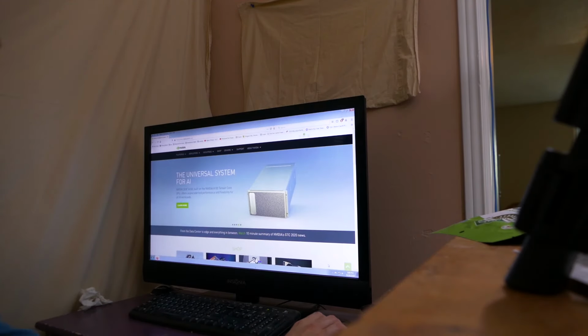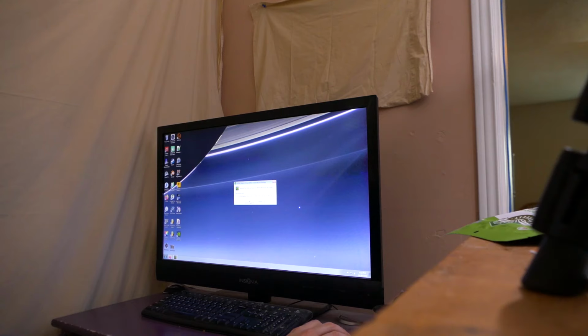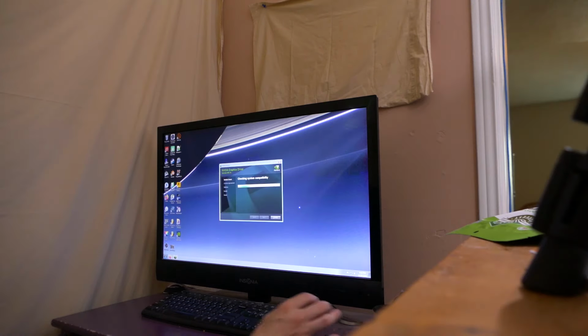So now I just have to get the latest drivers. Now to install the graphics drivers. I know AMD had their version of a card similar to this, and it actually had 8 gigabytes of RAM, which this only has 4. Except this one operates at a much lower wattage, so it consumes a lot less watts. So I think it's much better for that, and less noisy. Now the waiting game.